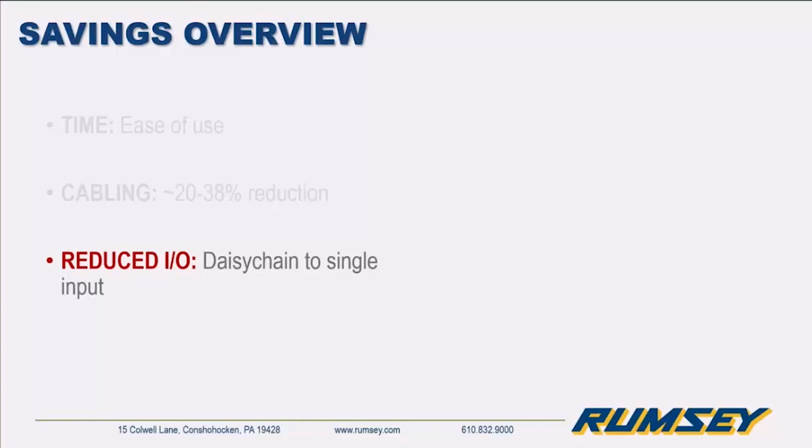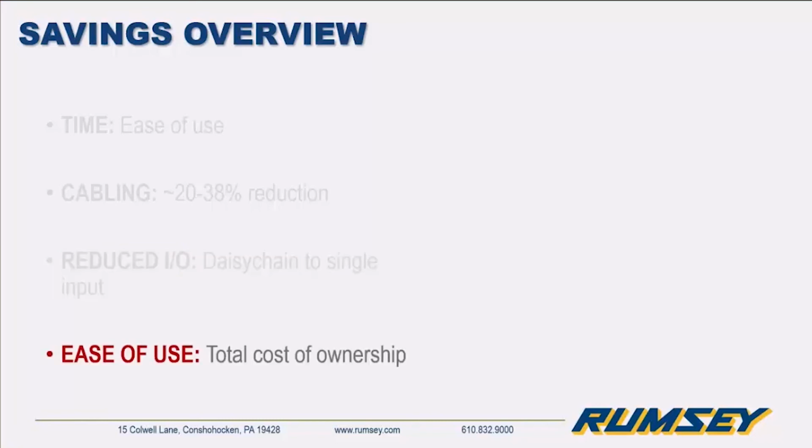And like I said, significantly reduced I/O, daisy chaining these components in series, and still being able to attain the highest safety ratings. So PLE is what we're talking about there. And that's kind of just the overall message that we want to reinforce here, is that from a total cost of ownership standpoint, you can really save yourself a lot of money, especially from a user standpoint, but also from an OEM perspective, from saving engineering time, and also potentially differentiating your machine from competitors.